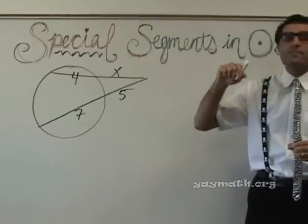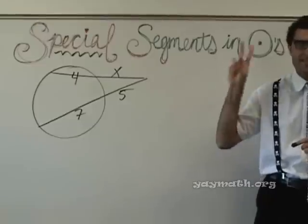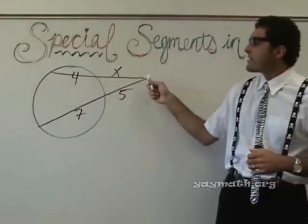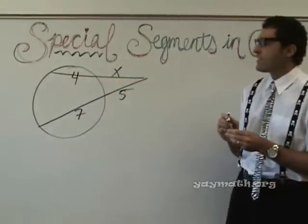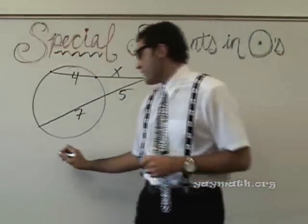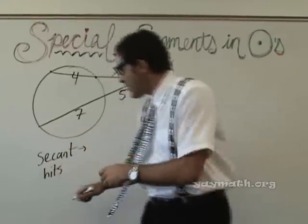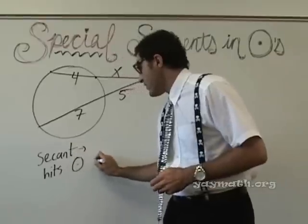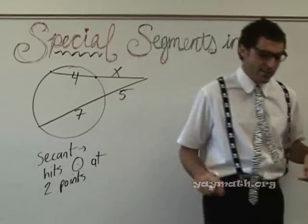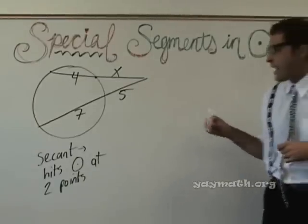All right, next rule. Here it comes, more products. This is what I like to call piece times whole equals piece times whole. Looking at the top line, this line is called the secant line. The reason it's called the secant line is that it hits the circle at two points. So we can define that for our purposes here: a secant hits a circle at 2 points. In other words, it's kind of like an extended chord.